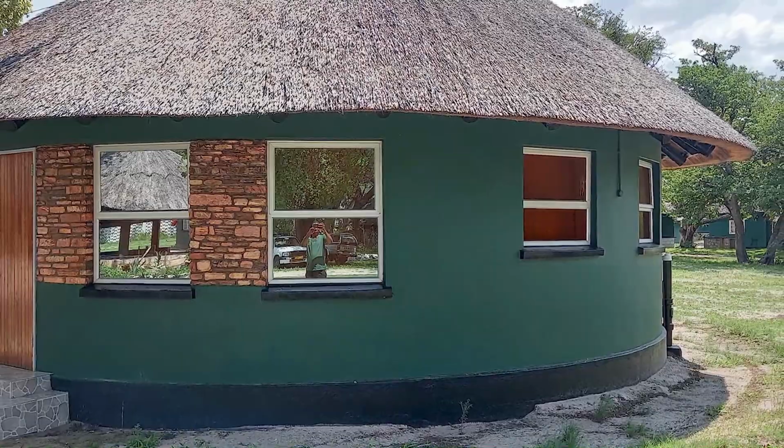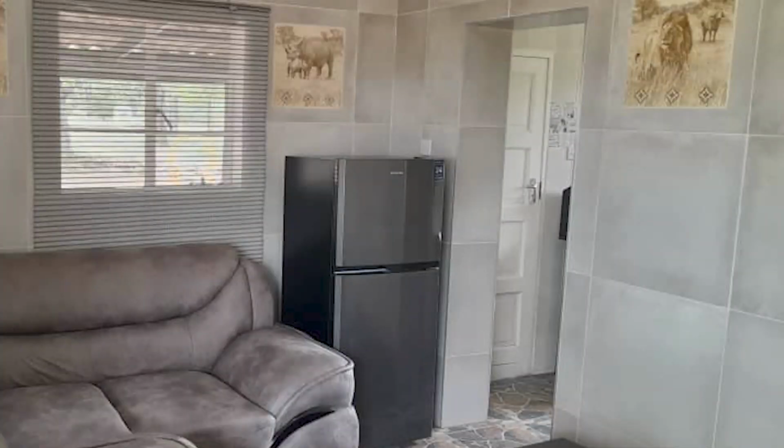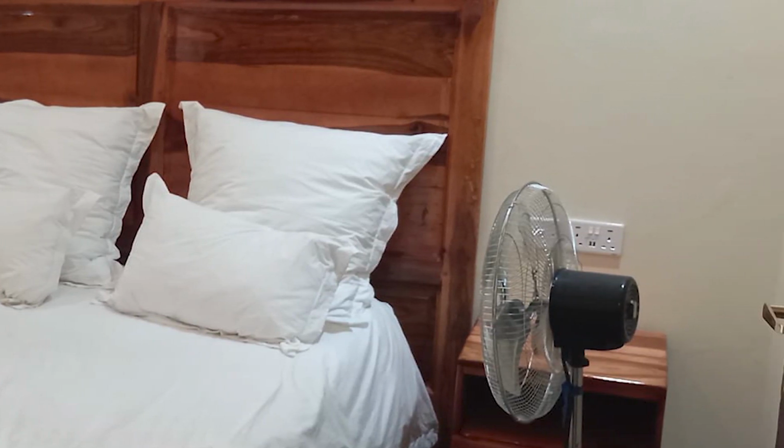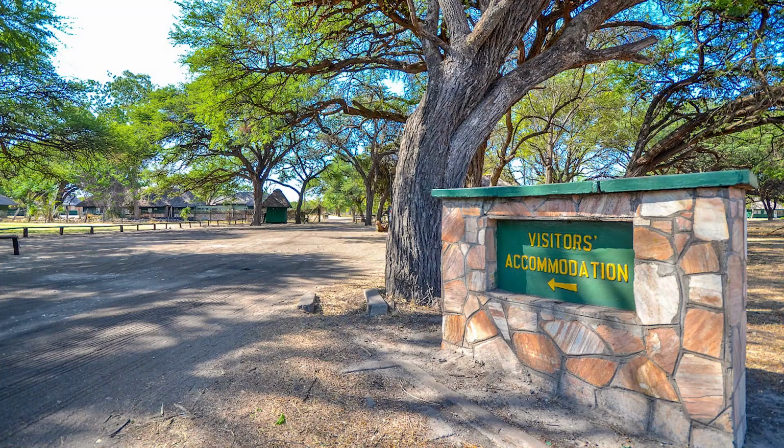Anyway, if you visit national parks, I highly recommend Zimparks because they offer affordable accommodation. Zimparks is doing a tremendous job in improving their facilities, and they deserve our support.